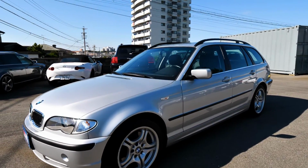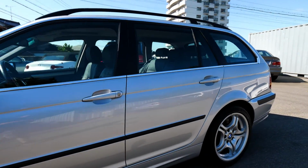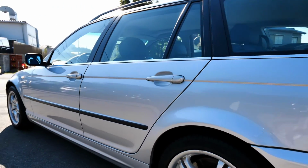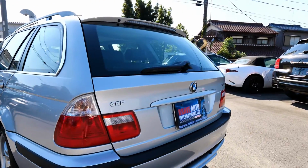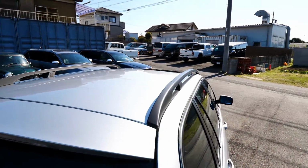As I say, these are fairly rare in left-hand drive in Japan, and then even more rare is actually finding a 5-speed model, as most of them are auto. Okay, let's tell you some things about it.